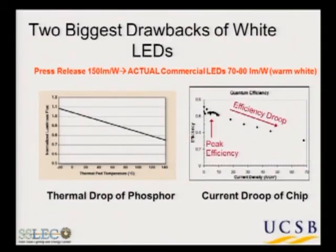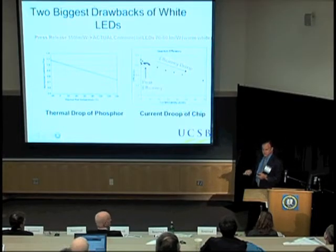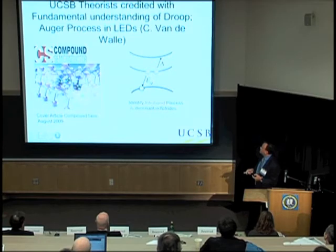So thermal droop drops the efficiency from these very high numbers by about 30% at the thermal operating temperatures of the LED light bulbs, which are actually pretty hot, about 120 C. Current droop of the chip is a bigger factor. Currently, most LED light bulb manufacturers operate here at around 10 to 20 amps per square centimeter. We would like to be out here at 60 to 70, but the problem is the LED efficiency almost drops by about half. So here at UCSB, we've actually made huge breakthroughs here.